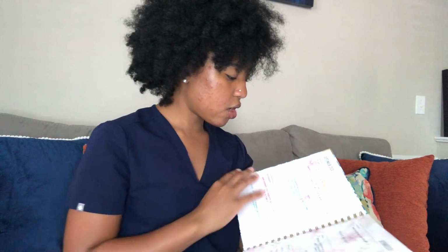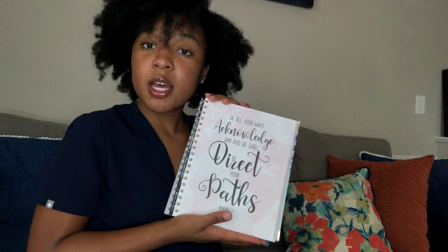So let me show you guys some things that I love about my planner. In my planner, each month it comes with an uplifting verse for the month, which is lovely. And then it has a part where it says holidays, important dates, appointments, birthdays, goals. I didn't fill it out for this month, but sometimes I do fill it out.